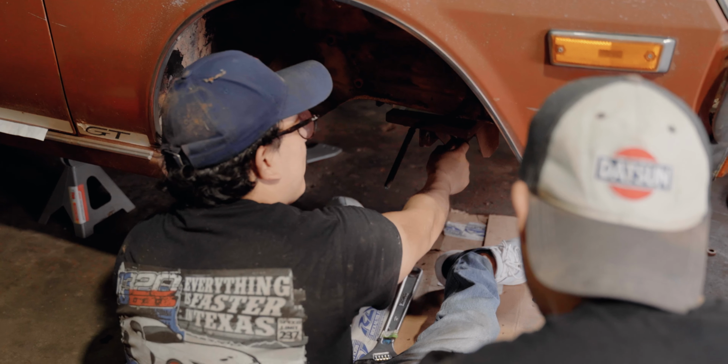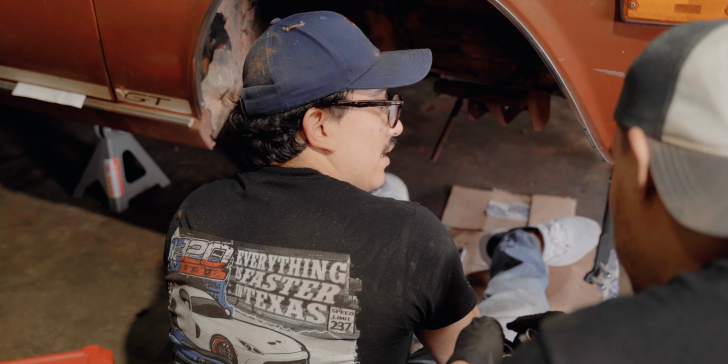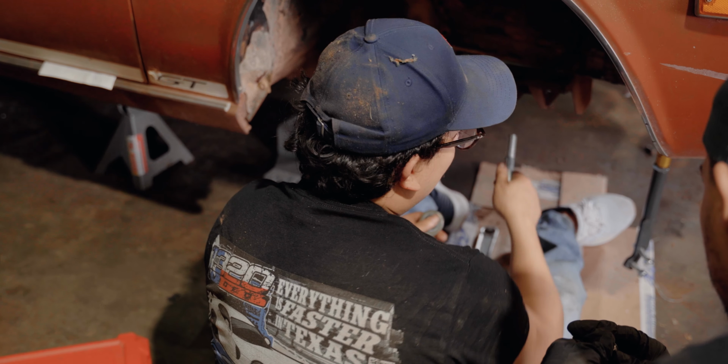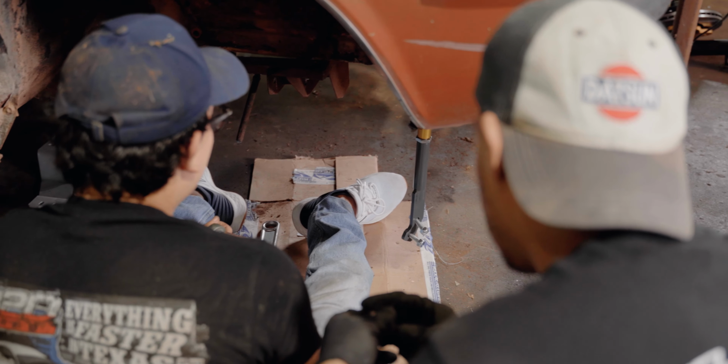But you don't have to adjust these. I've seen people with the OEM bolts just put it straight in. You don't have to adjust them, you don't have to cut anything, you don't have to adjust the bolts. I saw a guy who came with a bolt.